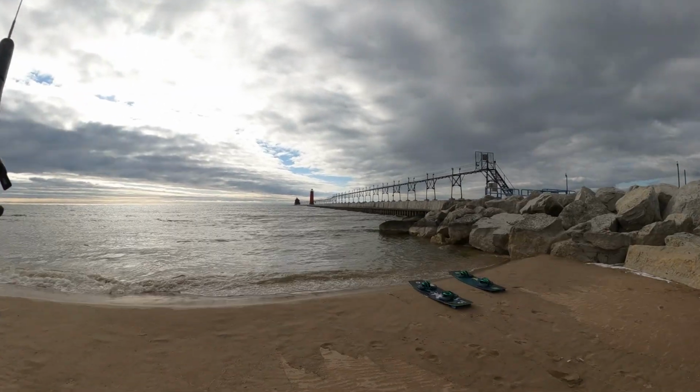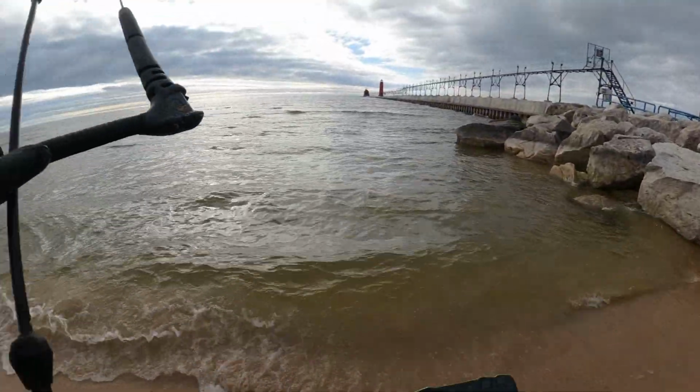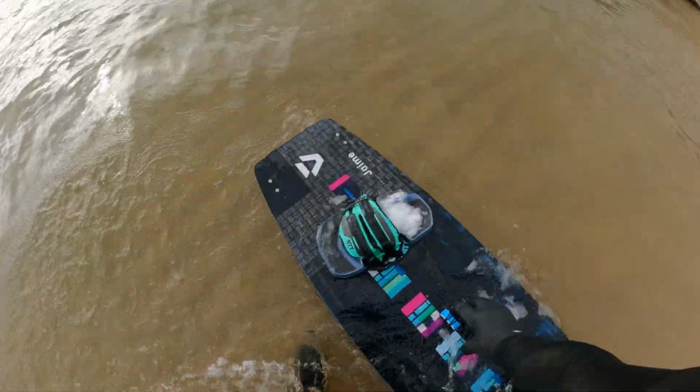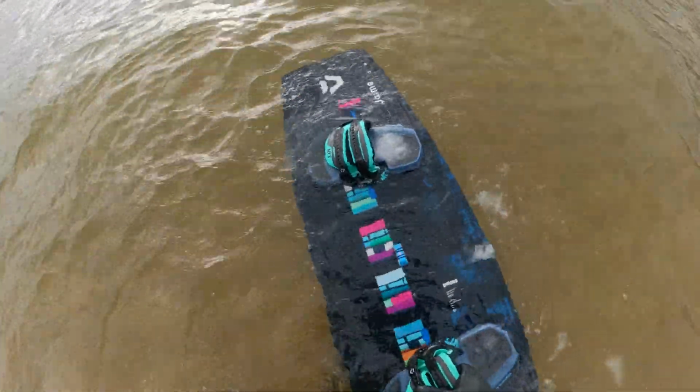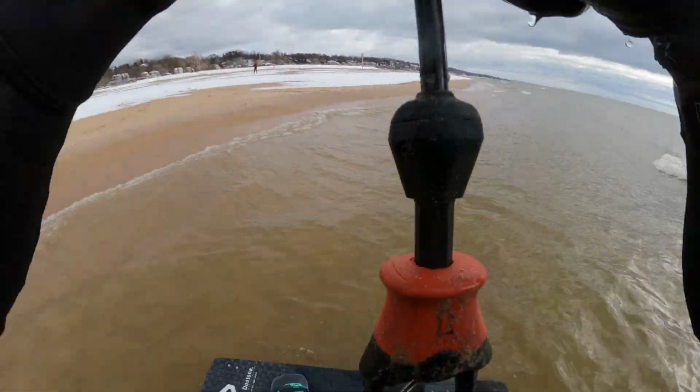Hypothermia is a real thing, and you always want to wear a wetsuit that will basically allow you to survive the swim in from the furthest point out. That's kind of how I think about it. And understand things do occasionally go wrong. Wind directions can shift, you can get wrapped up in your gear, and it can take you a little bit of time to recover and get back in. So I think being properly suited is really, really important.